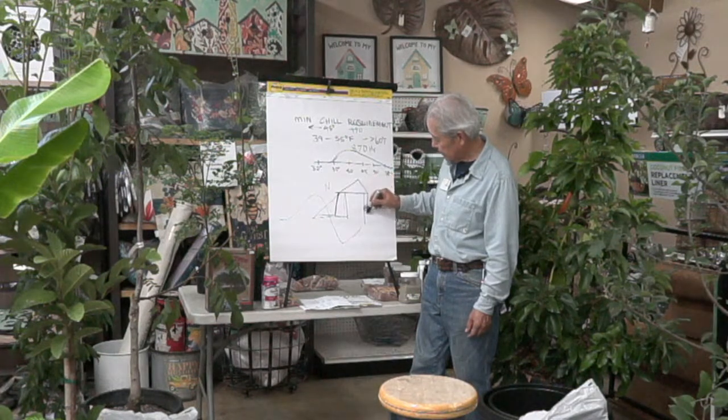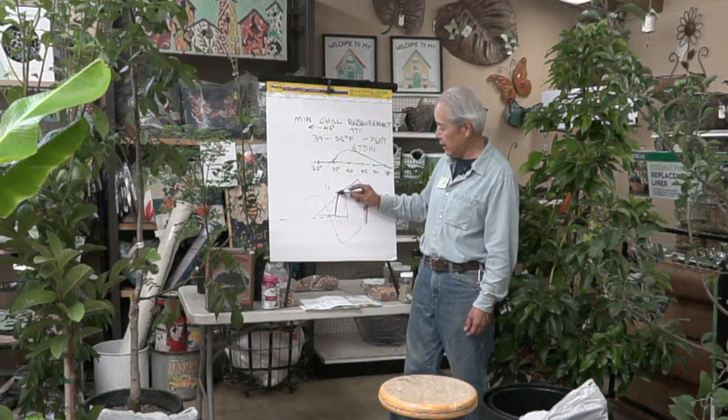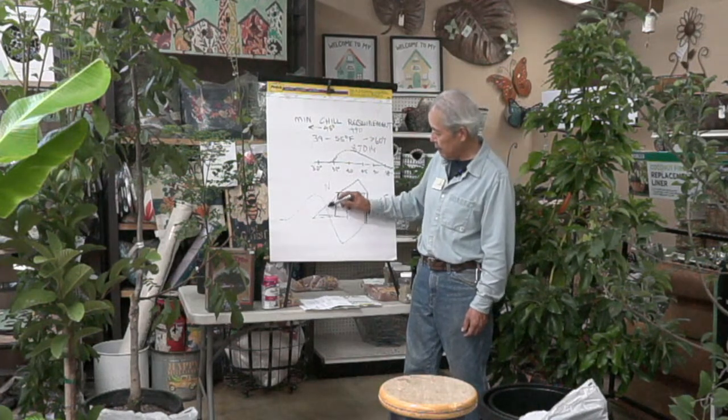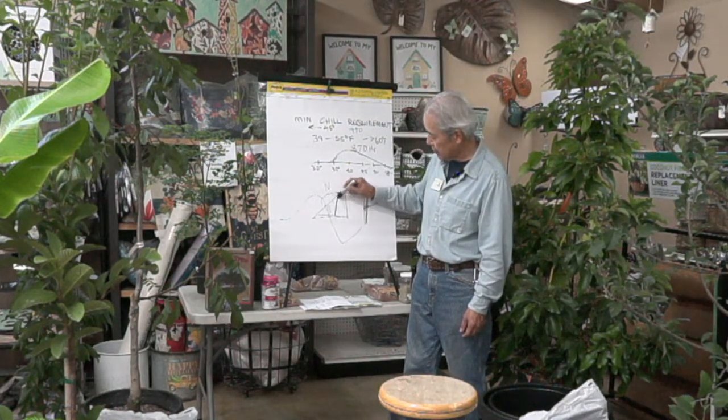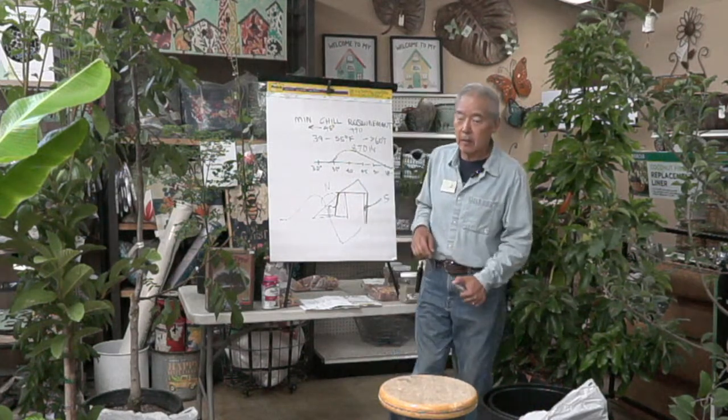Whereas on the south side, we're getting shade against that wall pretty good. But north side, there's hardly any shade beyond the edge of the eaves of the building. So you can have a peach tree or a plum tree or a cherry tree on this side. You need that sun to ripen the fruit.